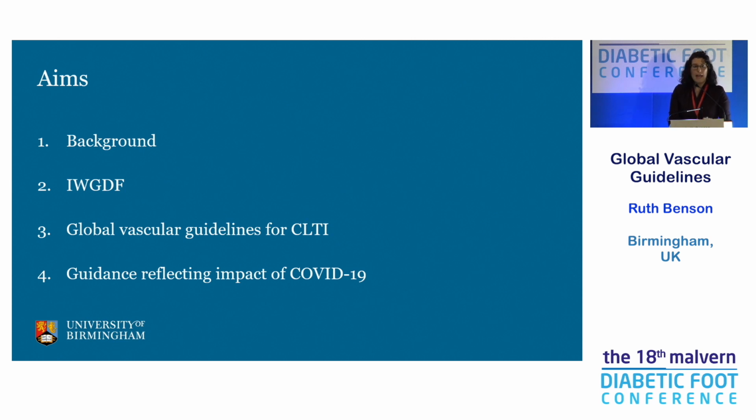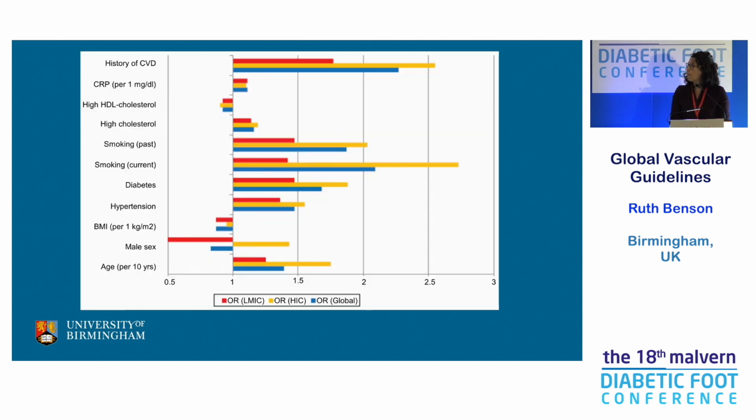These are the rough aims. I'm going to go through some of the background, the International Working Group for Diabetic Foot Guidelines, as well as our own global vascular guidelines, which were put together and updated in 2019 from the American societies, the European societies, and guidance reflecting the impact of COVID-19, which has actually been a bit more challenging than I imagined.